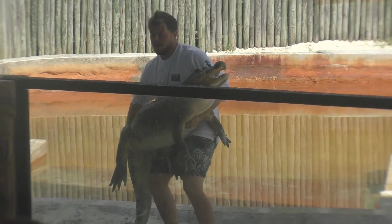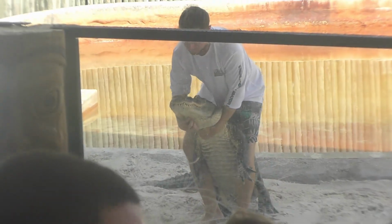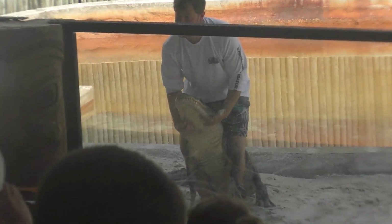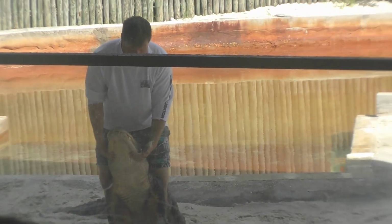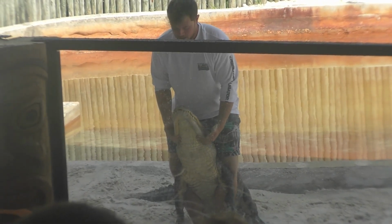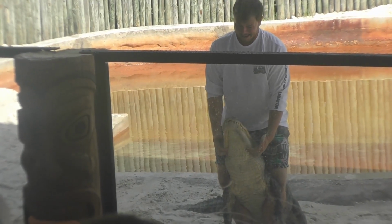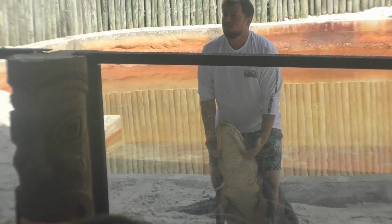Alright, now we're gonna set her down. Is she cute? Alright. Yes. Now, is she trying to bite me right now? No, it's because she's comfortable. But that changes. So I'm gonna wrap my throat over the front of her snout because she mostly bites on the side. This is called the bulldogging technique.